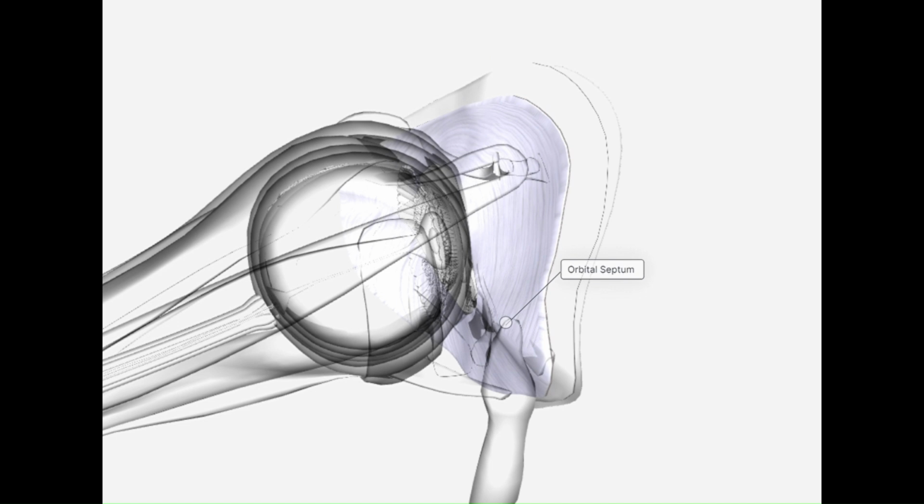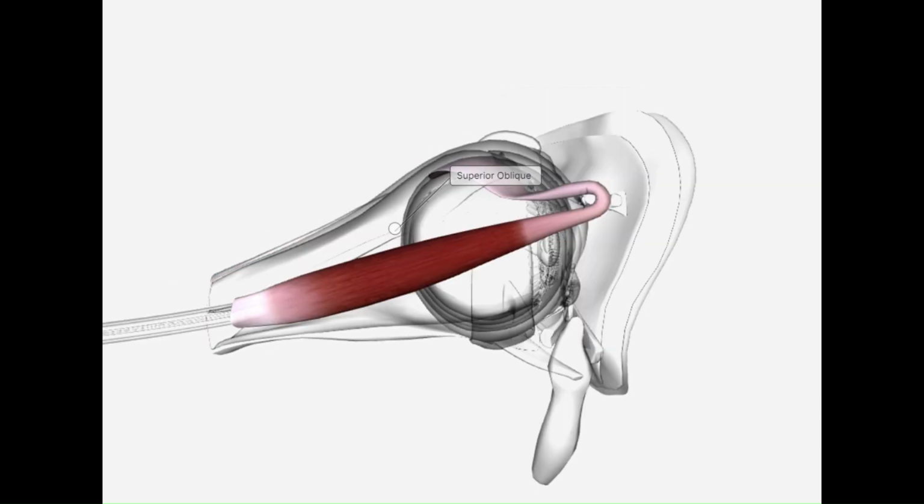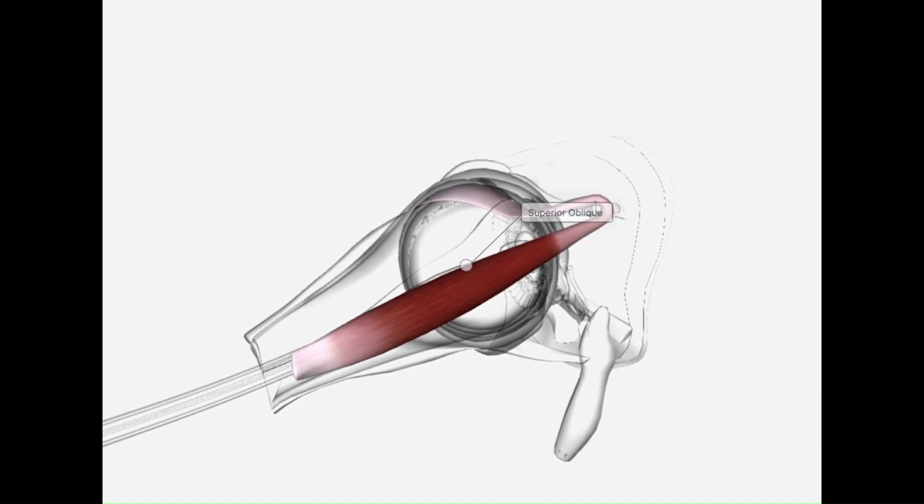The orbital septum is an extension of the periosteum, forming a weak membranous sheet. It extends from the orbital rim into each eyelid and blends with the tarsal plates. The levator palpebrae superioris is the muscle responsible for voluntarily raising the upper eyelid and keeping the eye open when one is awake.